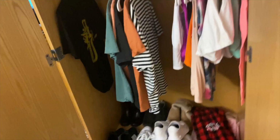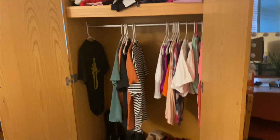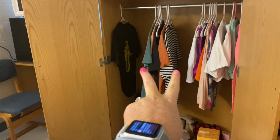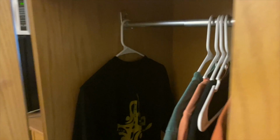I need to get more shirts. I did not bring very many, and I didn't realize that until I unpacked. I have like loads of sweatpants and shorts and leggings and minimal tops, but I've also worn a few, so it looks less than what it is. But I put my shoes and my pajamas at the bottom, and then I categorized it. That's my choir shirt, and those are like t-shirts, and then those are my workout tops. So it's just more organized this way.